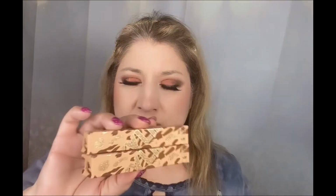So just recently, I want to say maybe about 2-3 weeks ago, I was able to use it a couple times. So I've kind of already developed a thought and opinion on this collection, so I thought I'd let you know my thoughts on it. I did end up buying the eyeshadow palette, the highlighter, this is her lip kit, and 2 eyeshadow crayons.